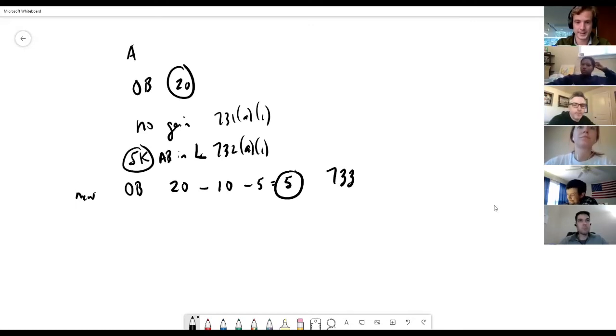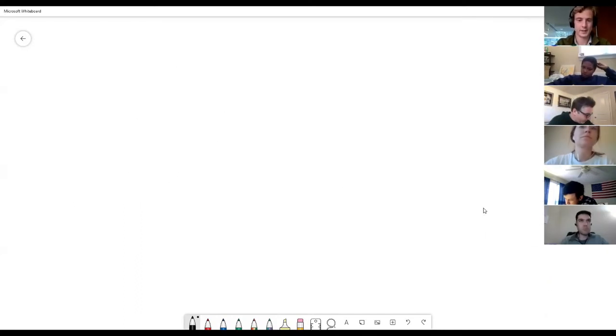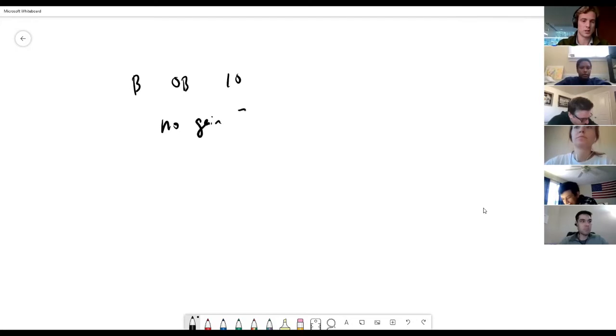Any questions on A? Okay, we go to B. B's outside basis is 10. And again, no gain under 731(a)(1) because the cash does not exceed the outside basis. Cash received by B in the distribution is 10, outside basis is 10. So no gain.